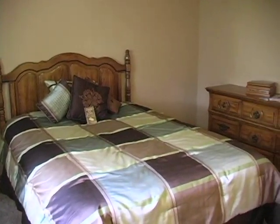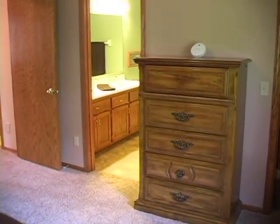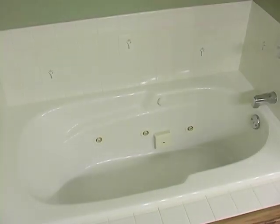There's new carpet throughout the house, new flooring throughout the house. The list of upgrades in this home over the last 5 years is incredible. I'll go over some of those a little bit later. Now that we're upstairs, we have 3 bedrooms up. Master suite has a walk-in closet and a separate tub and shower in the bath, the master bath. The master bath is equipped with dual vanity and a separate whirlpool tub and shower.